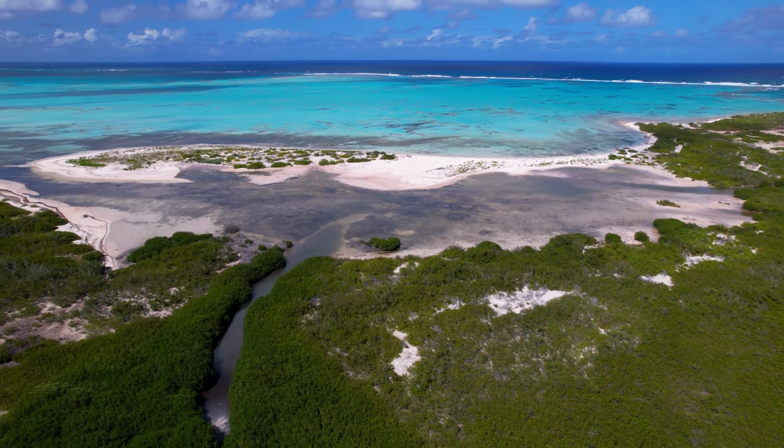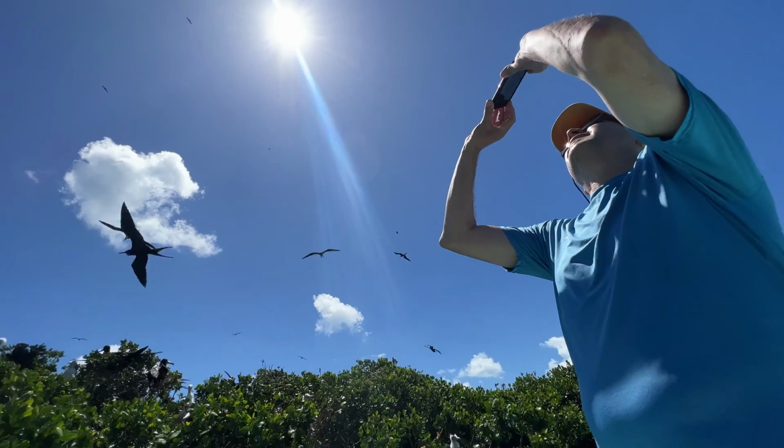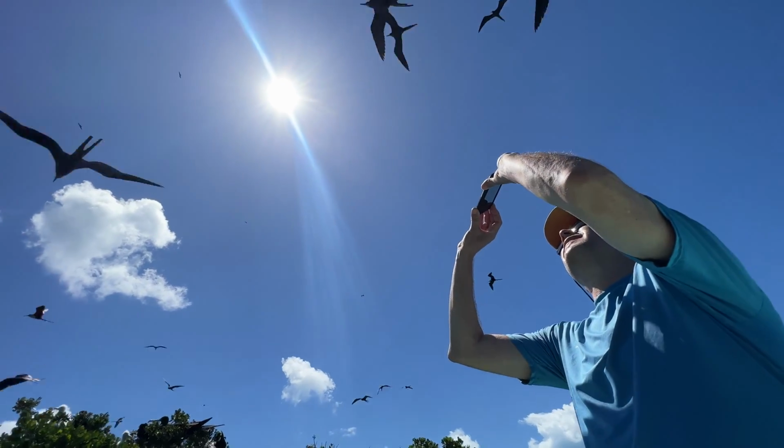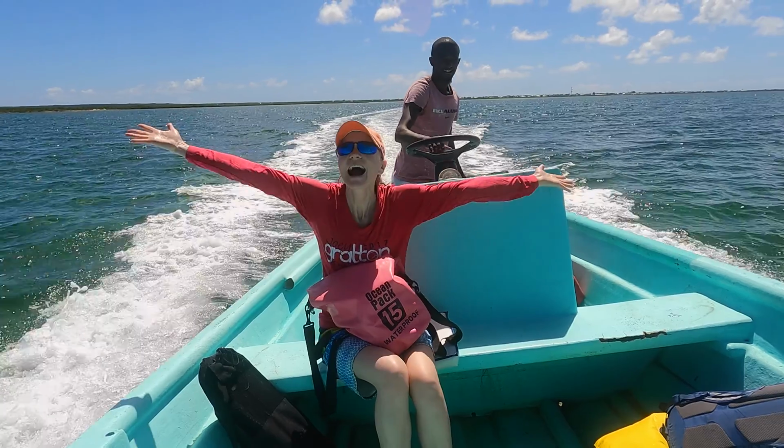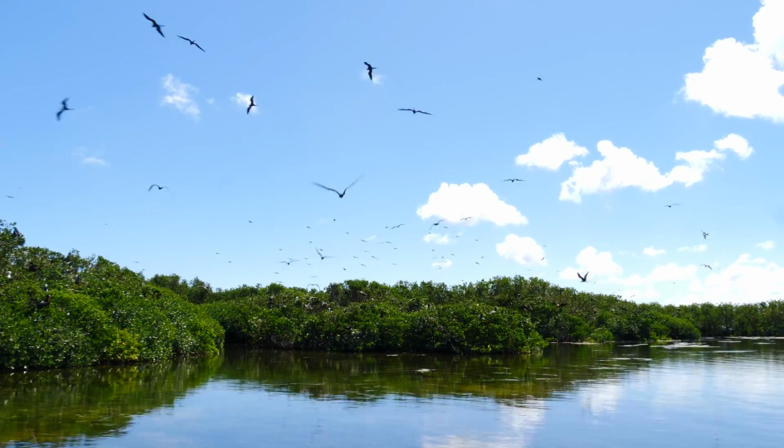This is it. Next, we're taking you to the northwest corner of the island for another interesting experience. We're gonna head towards the Frigate Bird Sanctuary. Yes, very cool. Now this is accessible really only by boat, and you need a guide because it is a national park. So you can find them usually hanging out around the fishing pier in town.